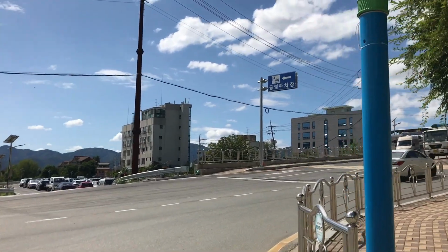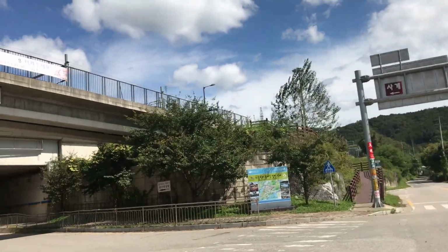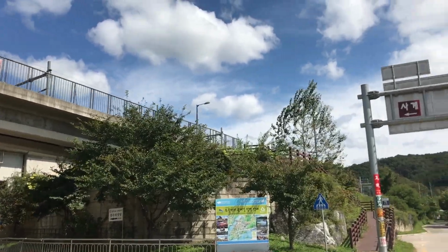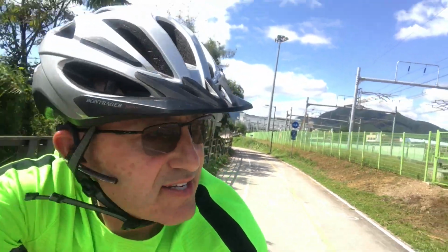Ooh, probably could have gone over there. Get on the bridge and then go across. All right, so after all that, here I am. Right there behind me was the train station, and right down there below and ahead.